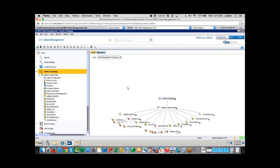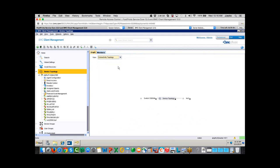And here's the overall topology that we're looking at. We have different views here that we can do. We have the client management topology, a network topology, as well as the connectivity topology. Connectivity, of course, comes in really handy for change management. If you want to see what's connected to this IRIS-2, if there's anything upstream or downstream that could affect it as we apply a change to it.